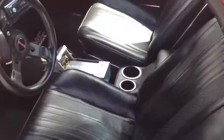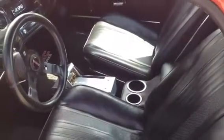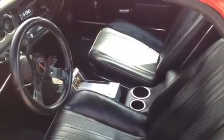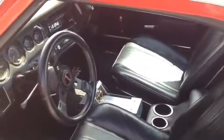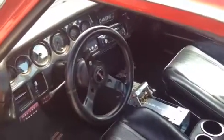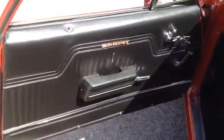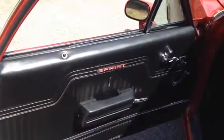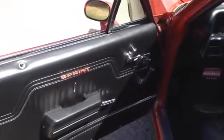The car, we stripped the interior out completely and put in lizard skin sound deadener and heat control. So the car is very nice and solid inside. As you can see, the door panel is in excellent condition. Again, custom did a Sprint emblem for the door panel. A little different handles on the doors.